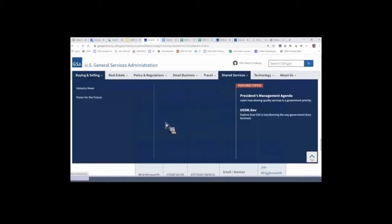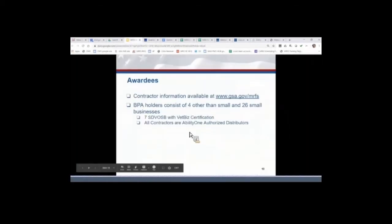I'm going to jump back to the slide now. Just talked about that. Another benefit, all contractors are Ability One authorized distributors. That means that they've been certified by the Ability One Commission to sell Ability One items. This also comes with an expectation that they would not sell ETS, essentially the same items. GSA does a lot of work to clean our platform, the GSA Advantage.gov platform, of ETS items so that you can order in confidence.